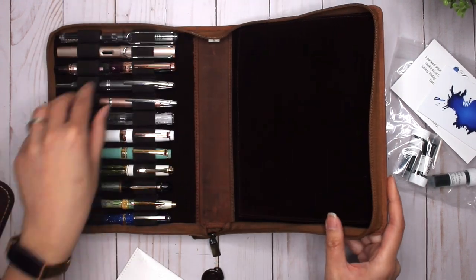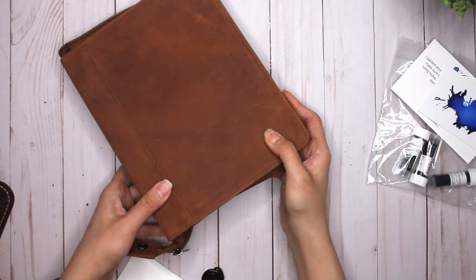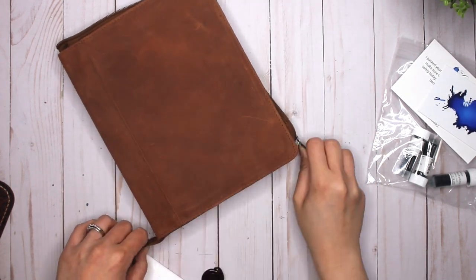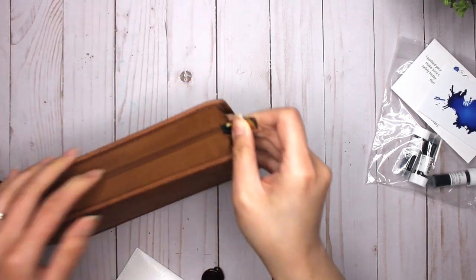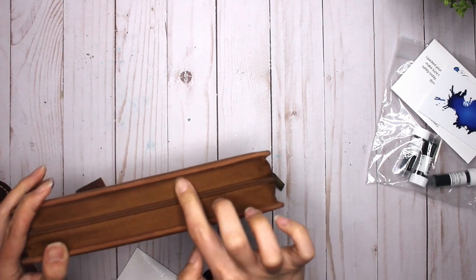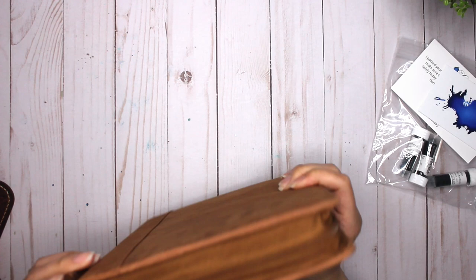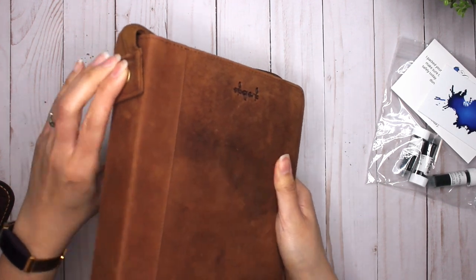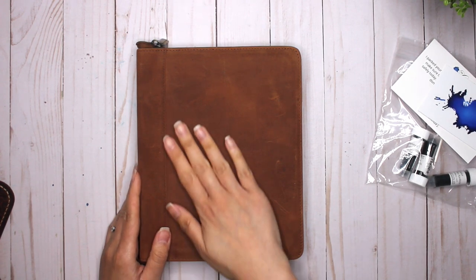And then I'm already seeing the zipper fold in. So let's see how easy that zips up. And I'm looking at the stitching on the sides here. It looks like some of the threads are kind of fraying, but I don't mind too much. And then a clip. There we go. Oh, that is beautiful.